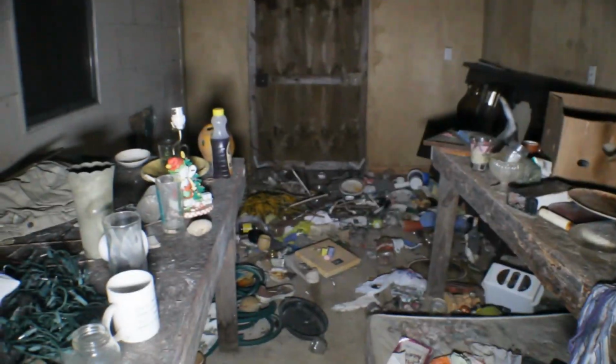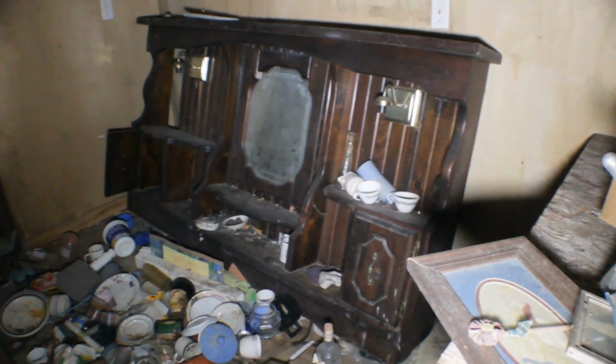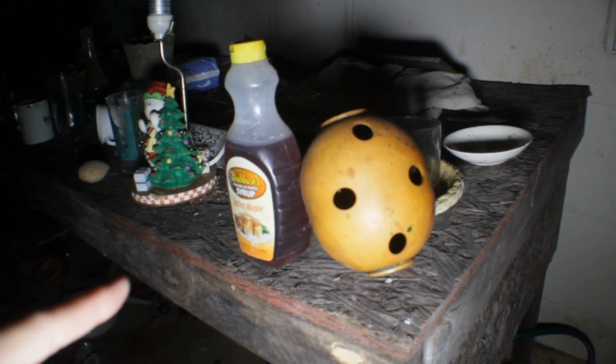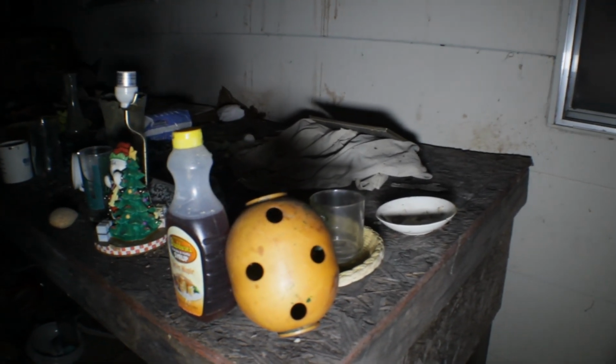Especially down there. There's something else back here. Why do people have to destroy stuff? I'm not sure how well you can see this, but there's syrup right there. Butter maple. That doesn't look like it'd be good anymore.